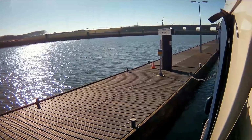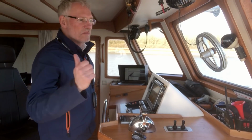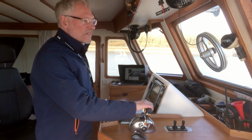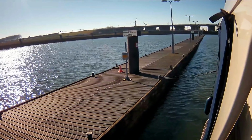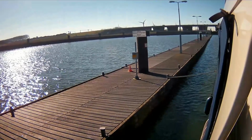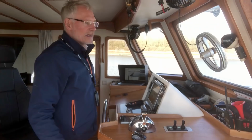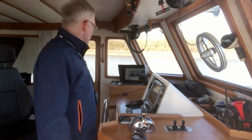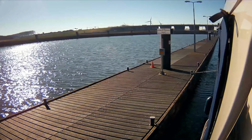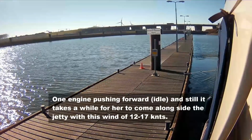Did you see that on camera? There was a little bit more wind than I had expected. The moment that I walked back, it's only 10 meters, the boat was already 2 meters from the jetty. Okay, so I have my stern spring line on the bollard. I have the port engine pushing me forwards, and that will bring the boat next to the jetty.